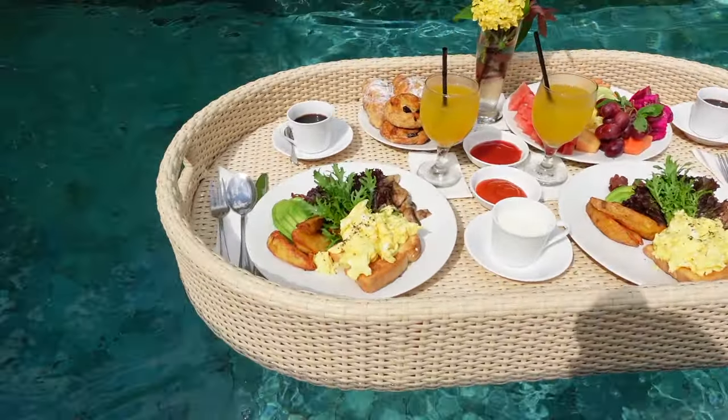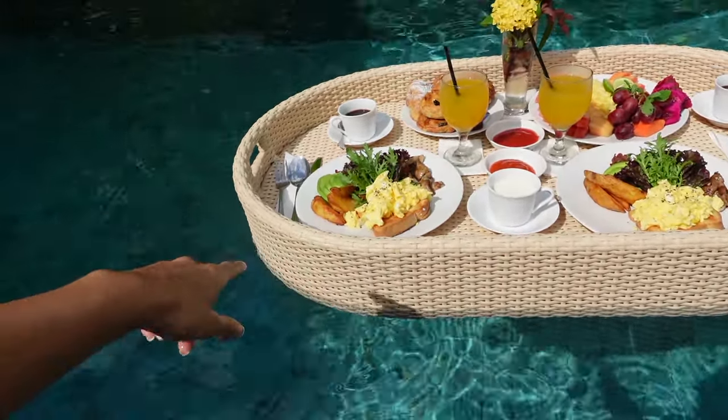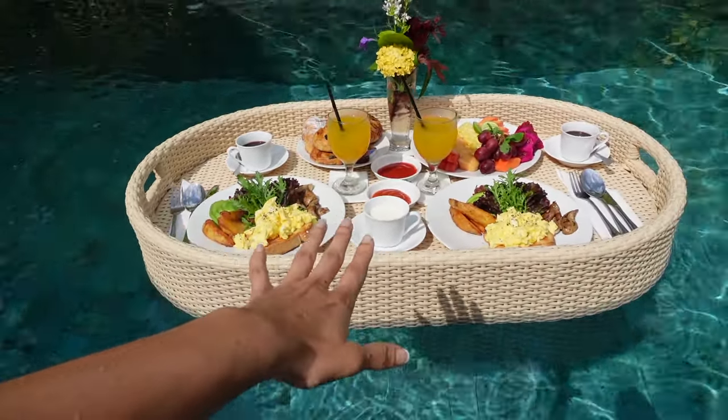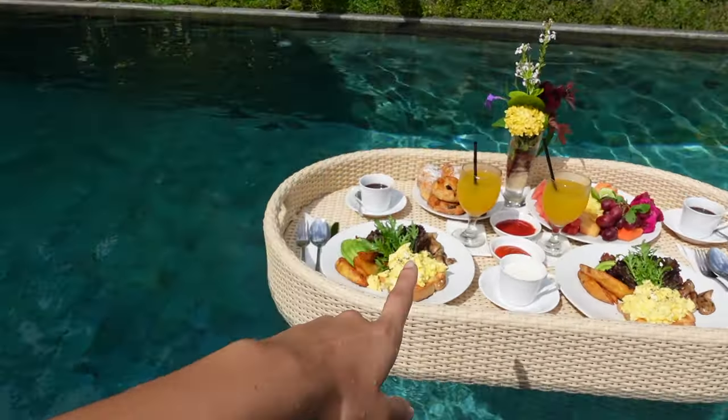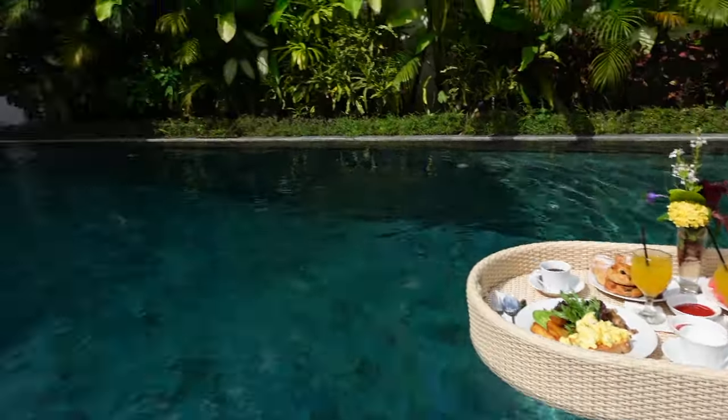So here it is. We've got pretty much what looks like a fry up, scrambled eggs and toast, there's little potato wedges, avocado, mushrooms. This is slowly floating away from me. Some juice, loads of pastries, loads of fruit. I'm so excited.